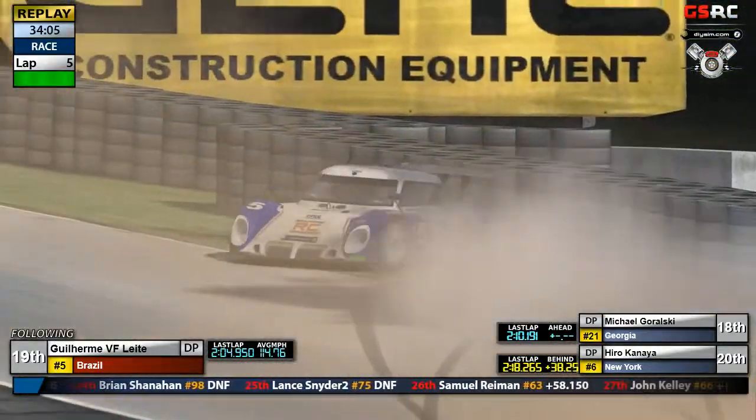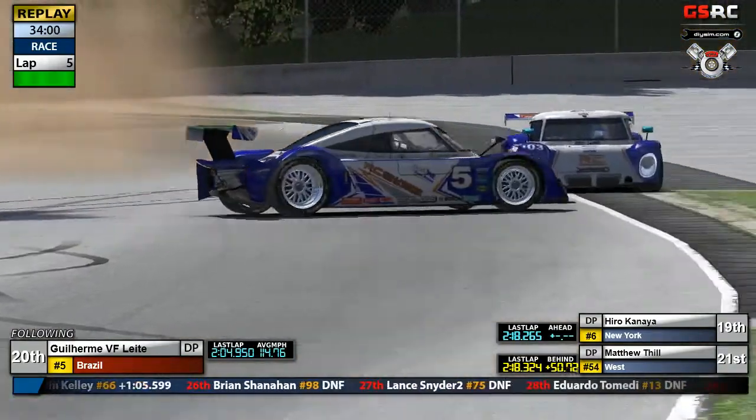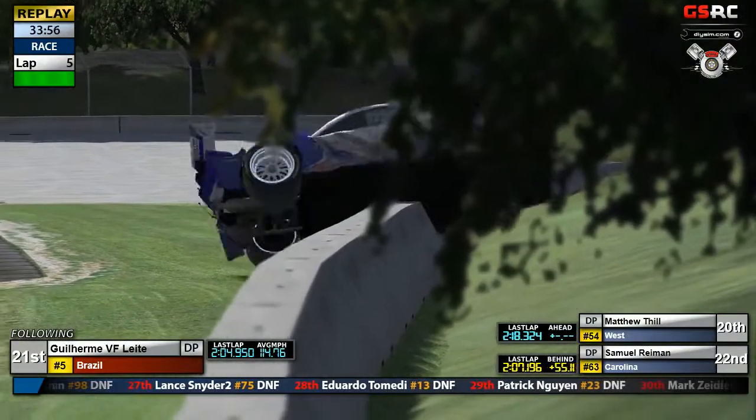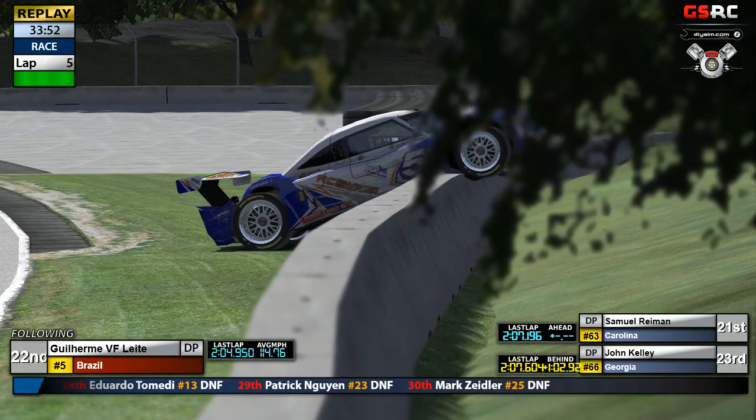Was that his teammate that he hit? Yeah, that was his teammate, and it sent him up over the barriers. Oh, and he just was not looking at his F3 box, and his teammate was over the wall, unfortunately, and into the trees. Thank goodness this is sim racing, Bill. That was Ruben Velasco that he hit.